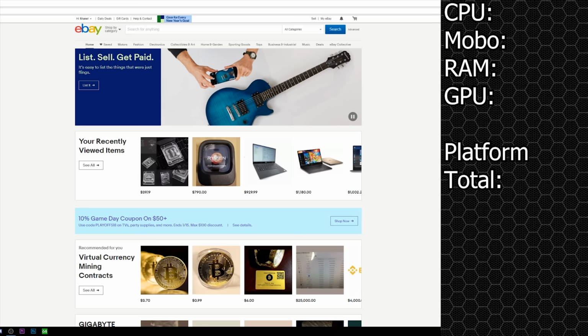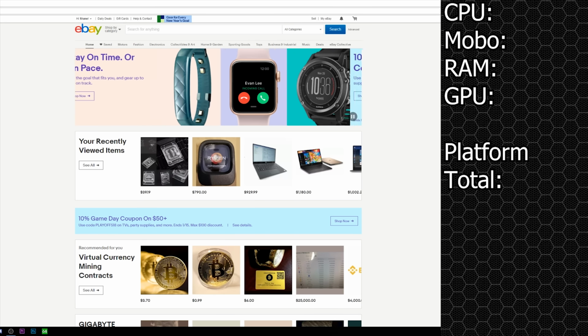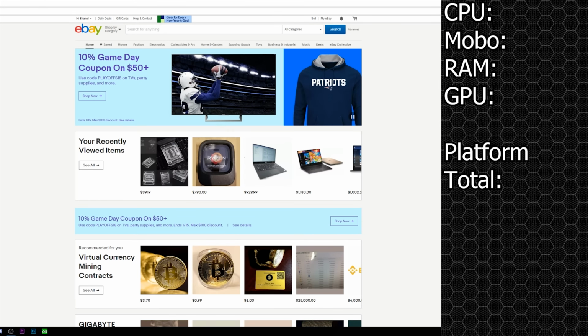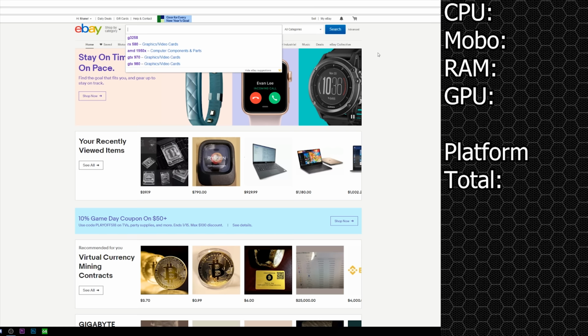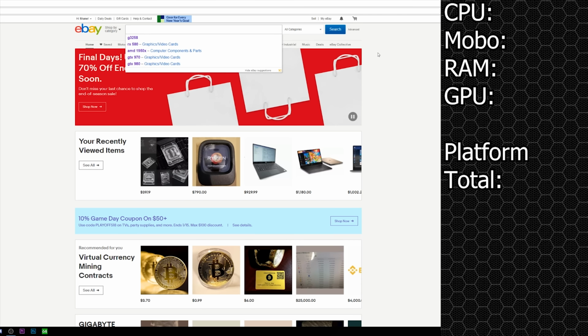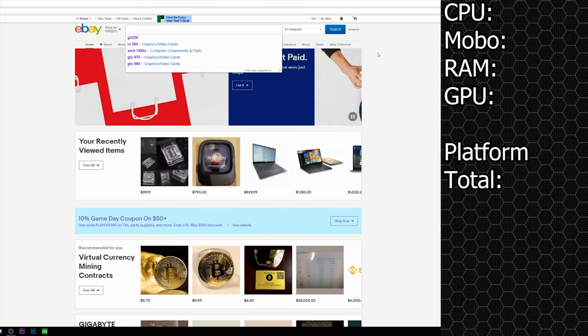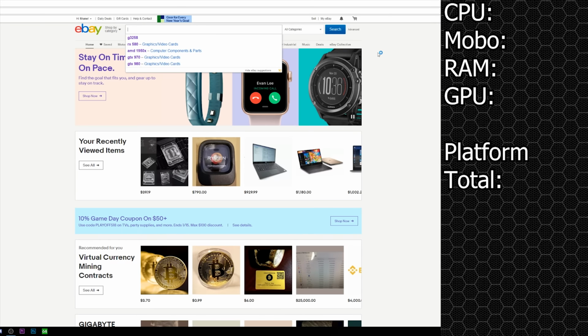Okay, so here we are at eBay, and I am looking for about 4 major components: the graphics card, the processor, the motherboard, and the system memory. The first thing I'm going to try to find is the CPU, because the CPU is going to drive the motherboard decision here. I already know that I want to go with a DDR3 platform, so the first place I'm going to look is the Haswell family of Intel processors, the 4000 series.